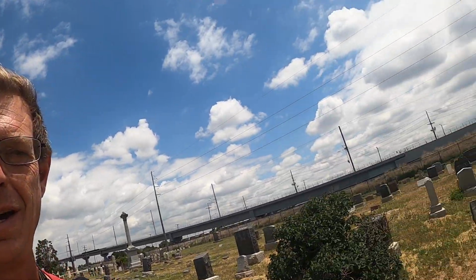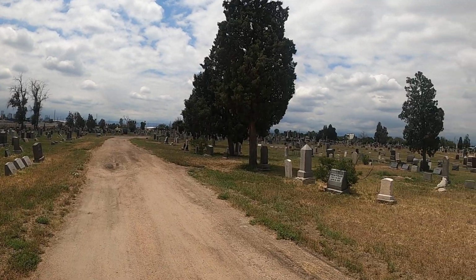Hello, and welcome to the Riverside Cemetery in Denver, Colorado. So I had to take a bus and then a light rail and then walk 20 minutes to get here. But it is an old pioneer cemetery, and let's take a little look.